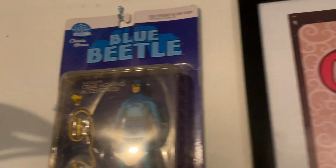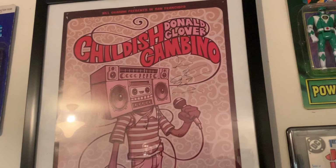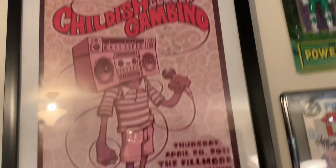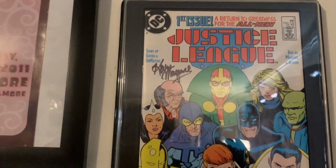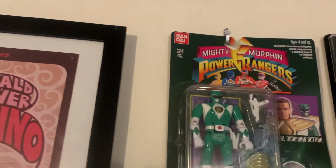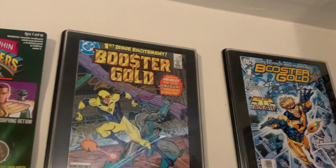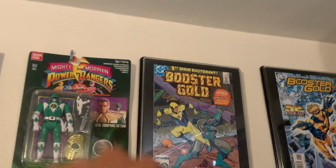DC Direct Blue Beetle. Childish Gambino poster that my cousin got for me, signed when he performed out here. Pacific Rim poster, Joker poster, or print. Justice League #1, signed by Kevin Maguire. This is one of those reproductions of the Head Flipper Power Rangers. Booster Gold #1, both of them signed by Dan Jurgens, creator of Booster Gold.